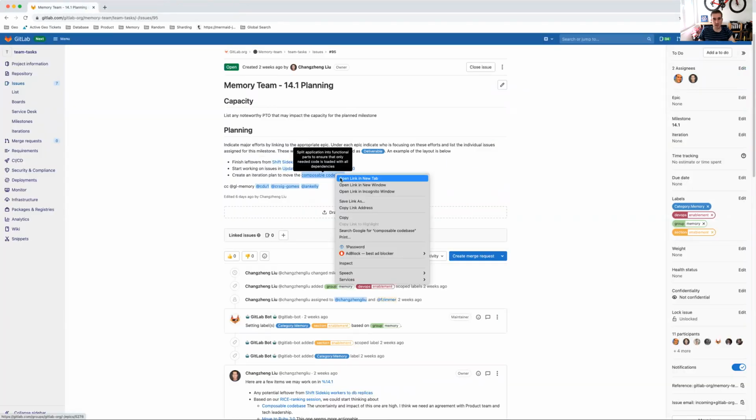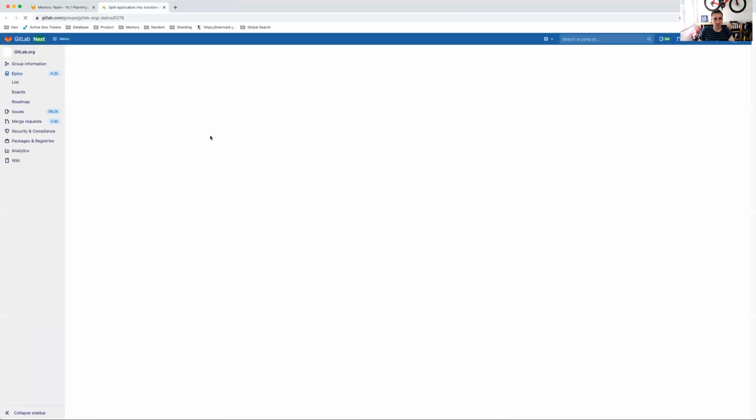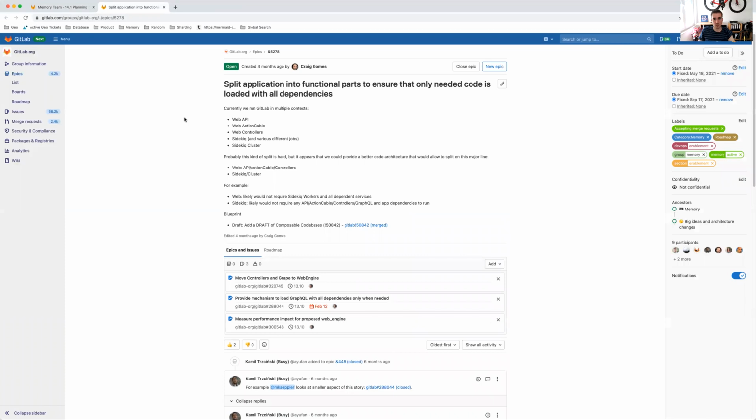Lastly, this is a bit more theoretical. So essentially, we're trying to move GitLab into a state where we only use the code that is really needed for all of the dependencies, which can help reduce the overall memory footprint. And we've had a successful POC by one of our team members. And for us, it's actually going to be quite interesting to think about what is needed now to move from a proof of concept to production for a specific component of GitLab.